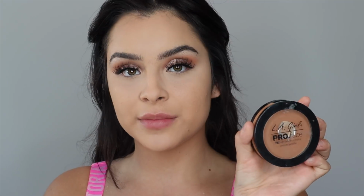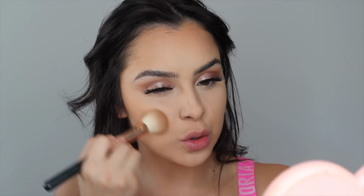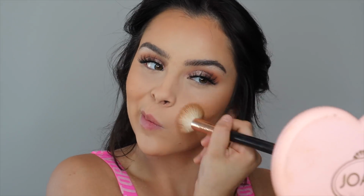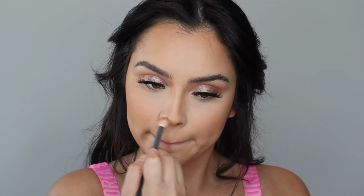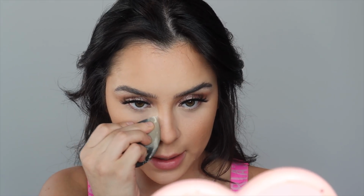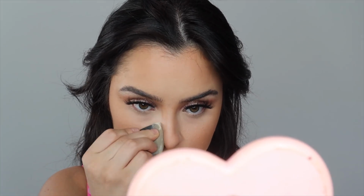Now my favorite part is bringing the life back into my face. I'm using my LA Girl Warm Caramel Pressed Powder. I use this as bronzer. Bronzing up my forehead. Defining my chin. Doing my cheekbones. Look at all that definition that brings into my face. And of course my nose contour, my favorite. And now cleaning up by baking on the sides of my nose and under the contour.